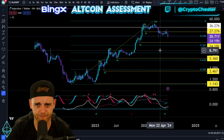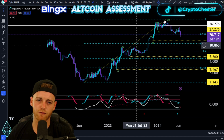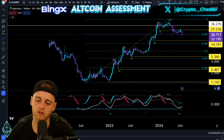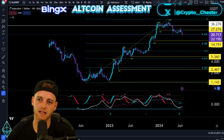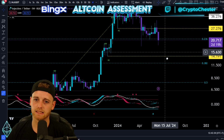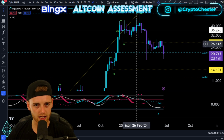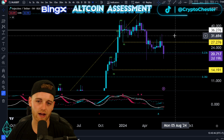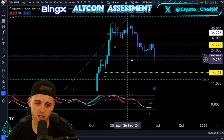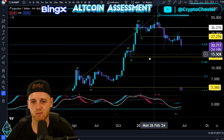So talking market structure to kick us off here, you can see we've got higher lows measured in for this lovely uptrend coming through. The higher lows are $1.1, $2.4, $5.3, $14.1, and $27.2. Now the $27.2 has unfortunately been beaten up. It's been against the ropes in the ring here, and it's unfortunately been wrecked. So not great from that standpoint regarding the higher low, regarding the bullish market structure for this asset, but it is what it is right now.